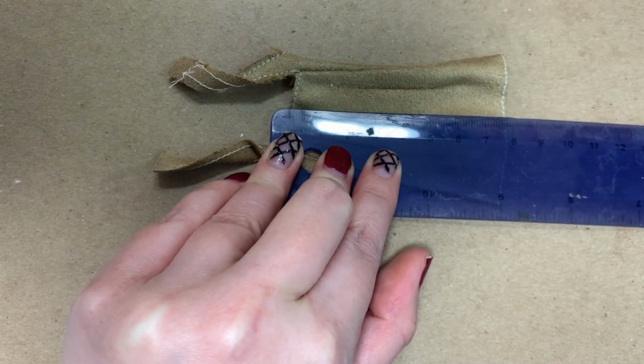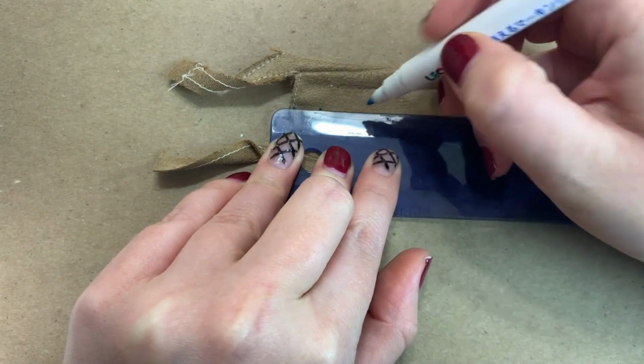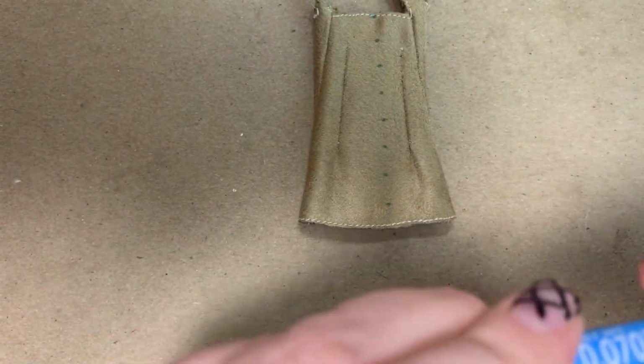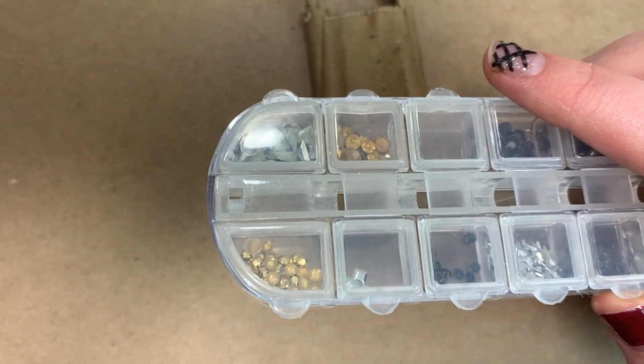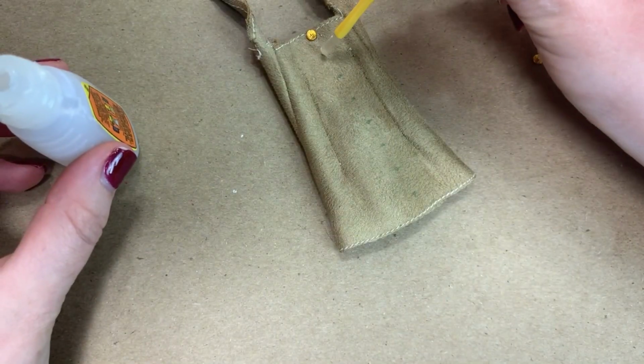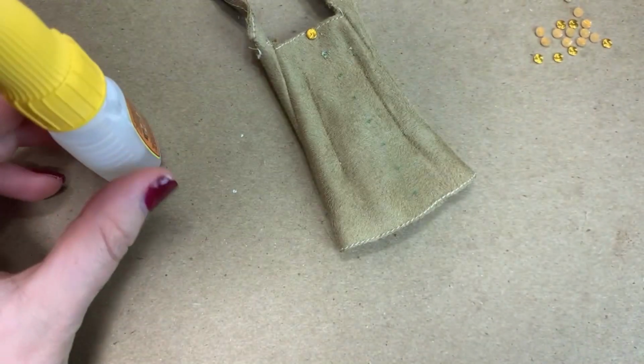Gail can't take her snail out for a walk without a stylish outfit, so off camera, I sewed her this pinafore style dress using some suede fabric. I want to give the front some buttons to make it a button-up style dress, so with a washable marker, I'm spacing out where I want to add some little buttons.